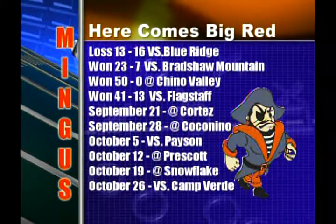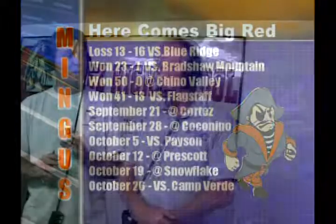Bradshaw beat us last year. We returned the favor. Coconino beat us last year. We're going to look to pay them back next week. Prescott beat us. Or no, they didn't. Snowflake beat us last year. We're going to look to pay them back as well. So Mingus has got revenge games coming up here.